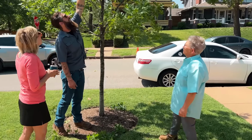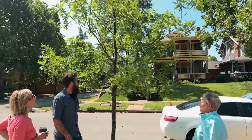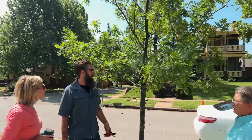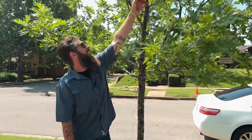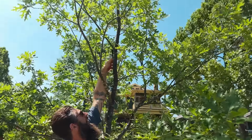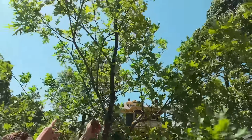Removing these dead branches is important. Anything dead or weak is subject to getting sick, just like we are. If we have a weak immune system, we're going to catch something. Same with the trees. So anything dead is subject to catching disease and fungus, and that will transfer it into the rest of the tree. It also helps to be tall. Yes. Absolutely.